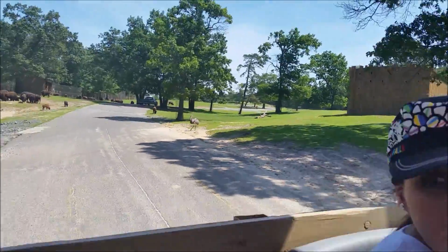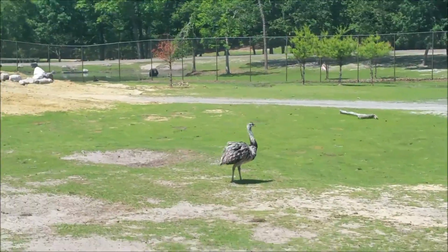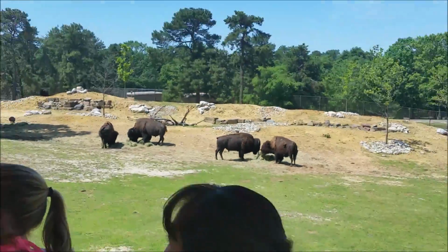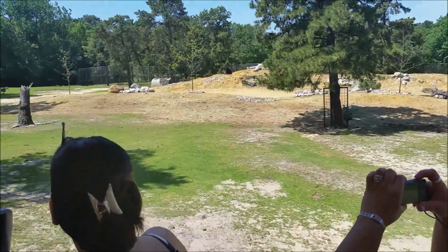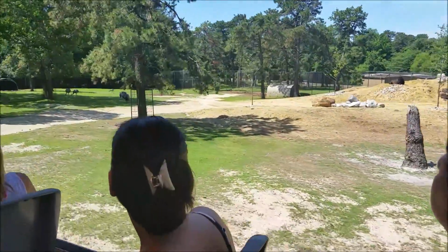But if you look to the right, you'll see some of these big birds. It's up to the male to sit on the nest and raise the chicks. Here's some more of our American bison, and a little bit of a herd of our rhea.